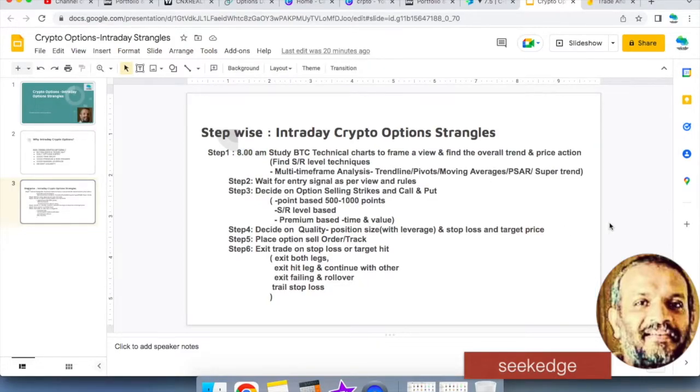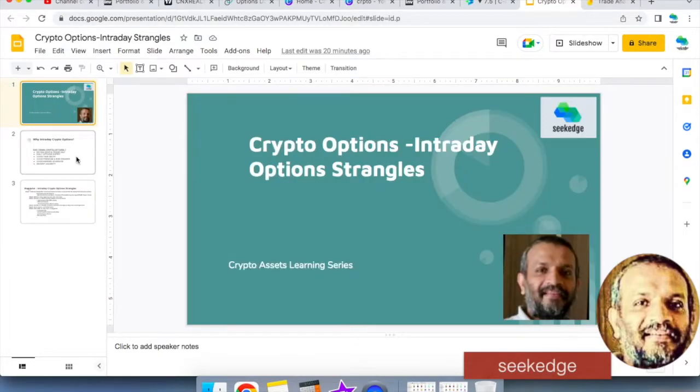And position sizing and leverage, you have to use carefully. Of total capital, don't invest more than 1% into crypto. And within the intraday position sizing also, depending on the confidence that you get from support and resistance, increase or decrease your position size accordingly. That's the strategy of strangles that can be used for selling crypto options, intraday options, right?